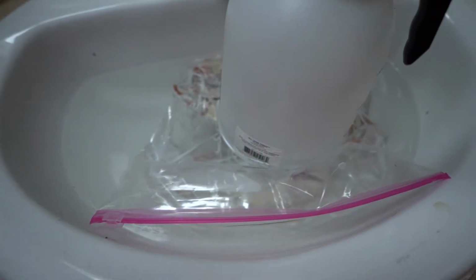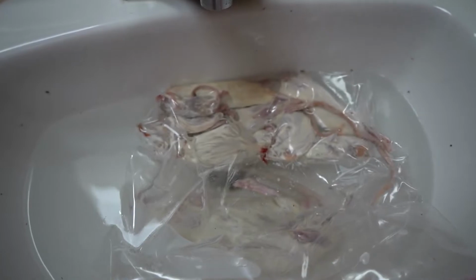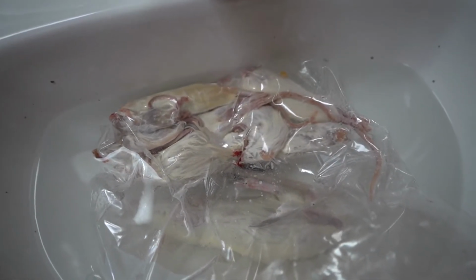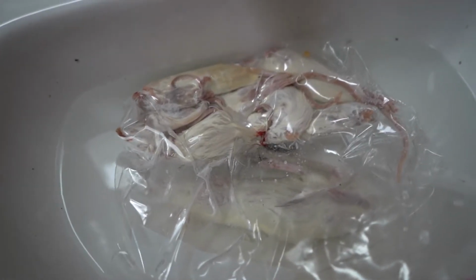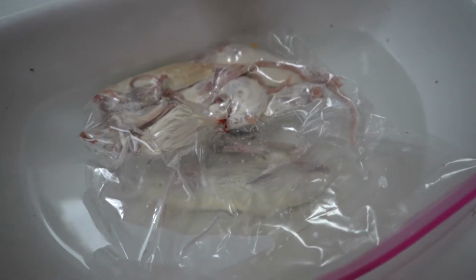Step one in feeding is getting the food ready. I feed only frozen-thawed, and as you can see here, what I do is I take the frozen rats and mice, put them in a bag, and then put them in warm water to get them ready. I usually warm them up to around 100 degrees. I find that to be a good range for them to eat. They seem to be more excited about it when it's nice and warm. So without further ado, we'll start feeding.